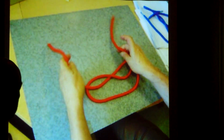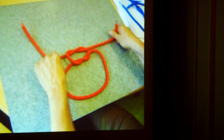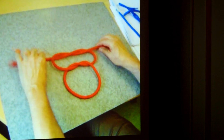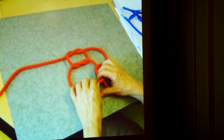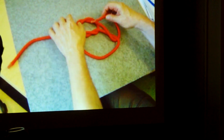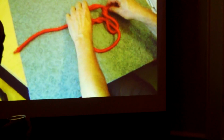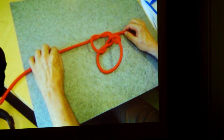That I was trying to do in front of you. Only now I think you can all see this. There's the square knot. And here's it getting more complicated. And here it's getting apparently more complicated. And now you watch what happens to it.